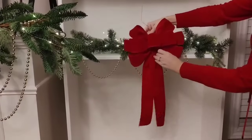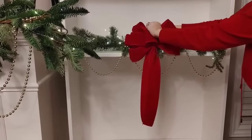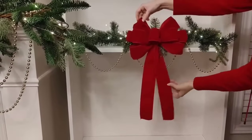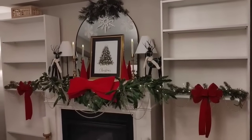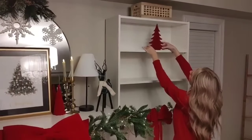When I was out shopping this past weekend, I found these gorgeous bows. I definitely could make my own bows, but they wouldn't look as pretty as these store-bought ones. I think they're so elegant and they were fairly inexpensive, and the pop of red adds such a gorgeous festive feel. We're going to move on to decorating the bookshelves now.